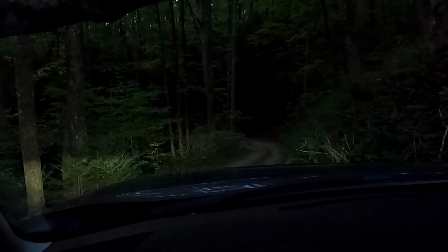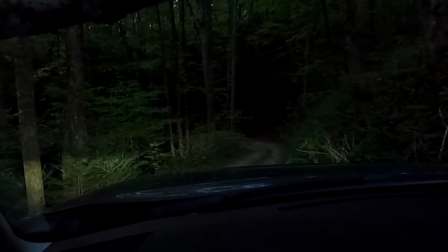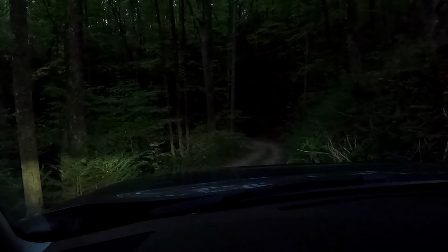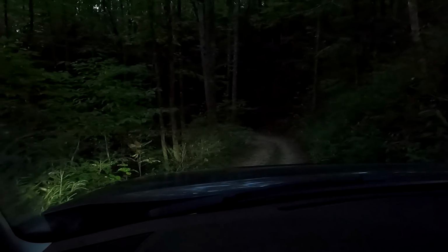But as far as final thoughts go, it definitely was a really fun experience. It was a really fun trail, and while it wasn't extremely difficult, it really wasn't all that difficult at all, especially with a truck this big with tires this big. It was just a fun little trail to get out and hang out and find some cool new areas on the weekend.